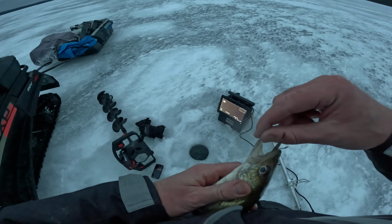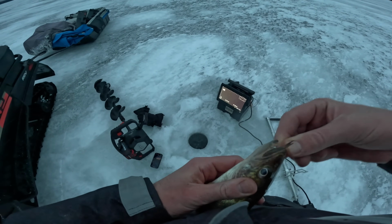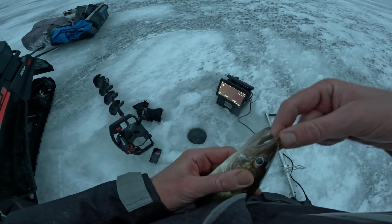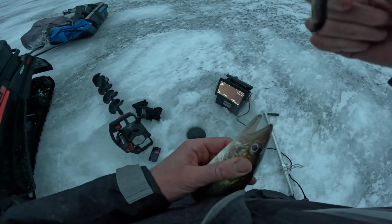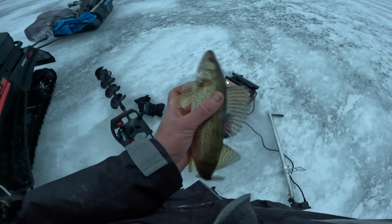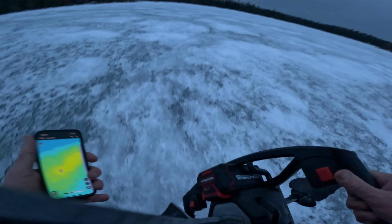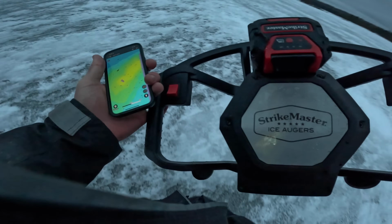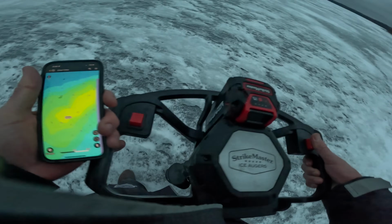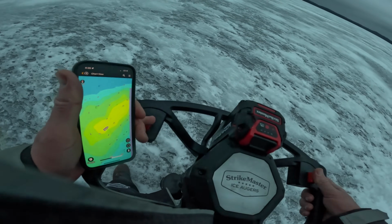Open up. Save my minnow. A little short move. Once you hit the top of the hump, they can't go any shallower, so that was just off to the edge of her a little bit.